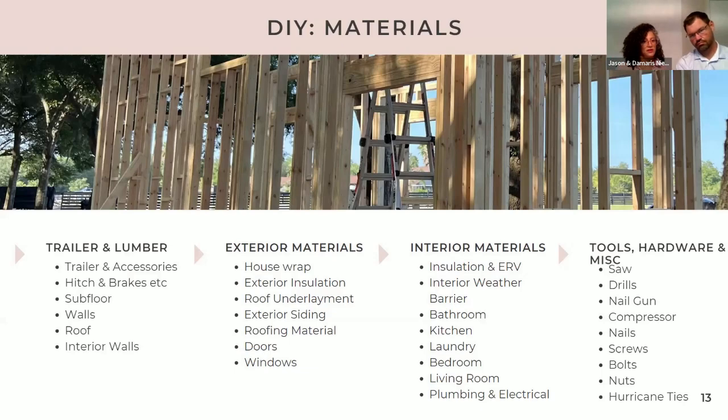So there's an interior wall between our bedroom and the bathroom, and then another interior wall between the bathroom and the kitchen with a barn door, and the bedroom bathroom door is a pocket door. So that's all materials you got to consider with your prices.